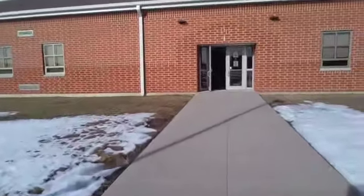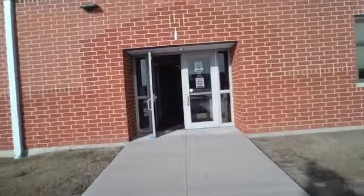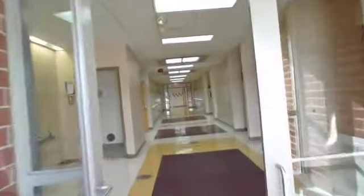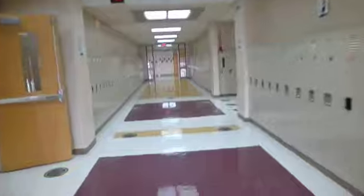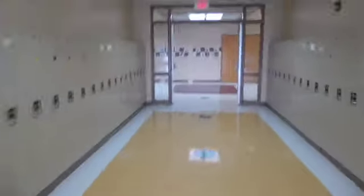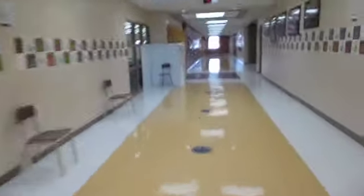We will also have staff members there to hold open the doors to ensure that there is limited contact with touch points. Then, as you notice, there is also hand sanitizer available for students to use at their own discretion. When students first enter the building, they will be required to go immediately to their first period class. The students will not be using their lockers this year due to social distancing practices.